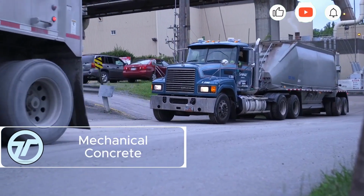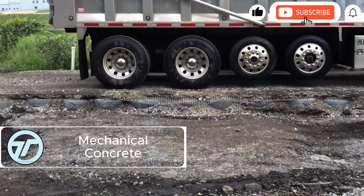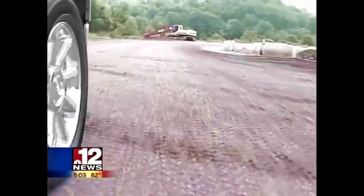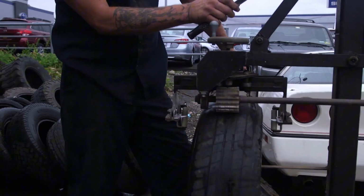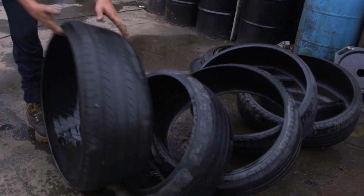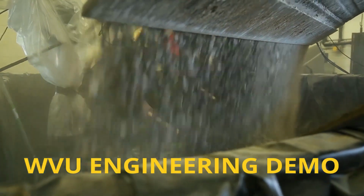Mechanical concrete transforms discarded tires into powerful construction tools. By encasing gravel in the sidewalls of recycled tires, this innovation boosts load-bearing capacity up to 3 times compared to traditional road bases. Roads built with mechanical concrete cost 75% less to maintain. Yes, 75%, while virtually eliminating potholes, ruts, and erosion.